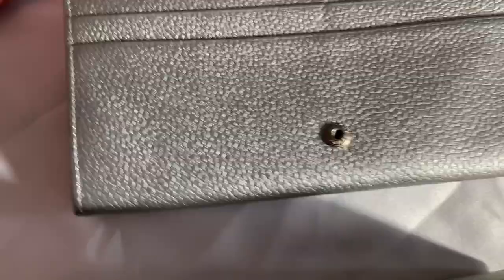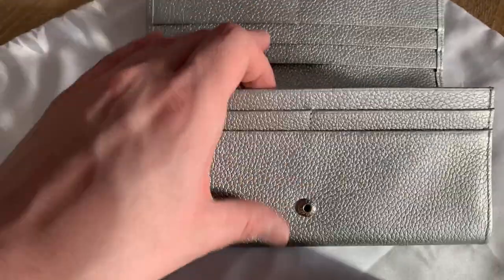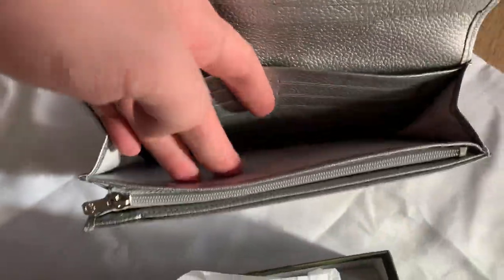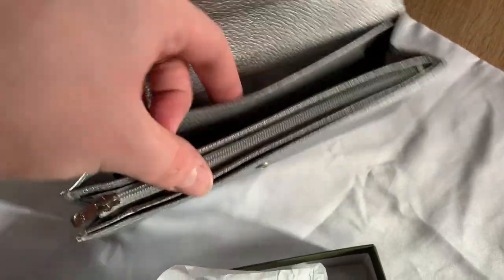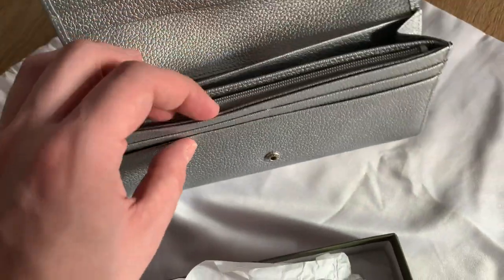I've already used it a couple times as well. So it's on its way to getting some good use. And it's sickening. The quality is amazing. The stitching, not a single stitch is out of place. I'm shocked by how amazing the quality is of this wallet.